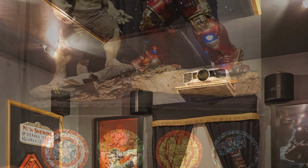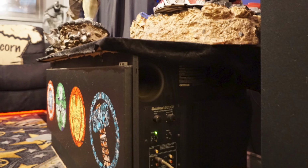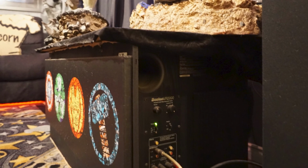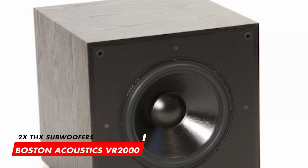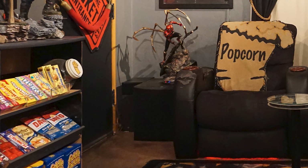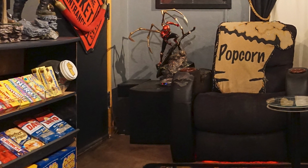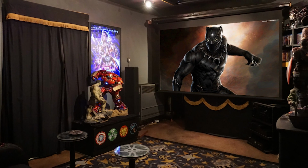layout works for Tommy. In this room we have 2 subwoofers, where one is hidden in a custom Marvel cabinet and the other next to the seating at the back corner of the room, and they are the powerful Boston Acoustics VR2000 THX powered subwoofers. These guys will easily shake this entire room without any distortion, and for their price point, they're one heck of a boom boom.